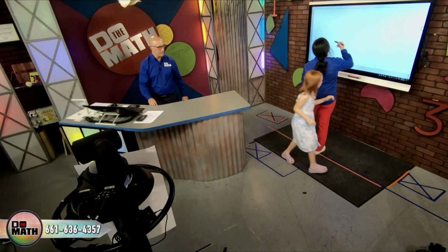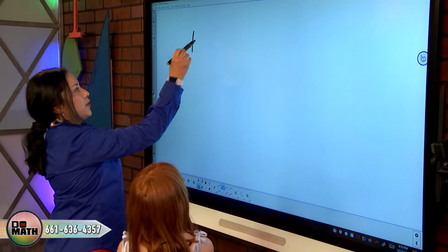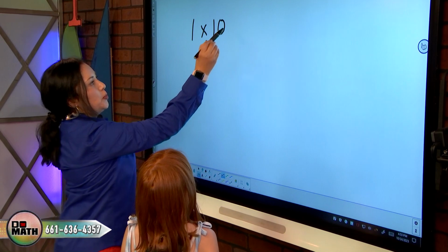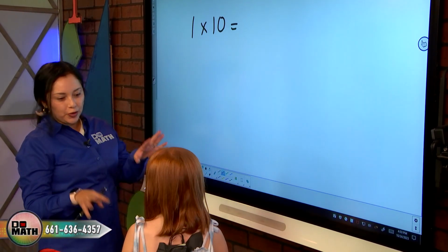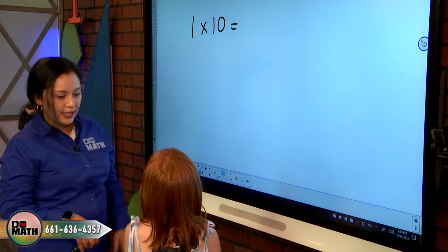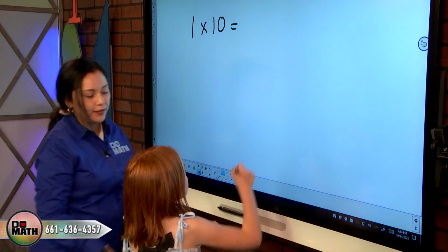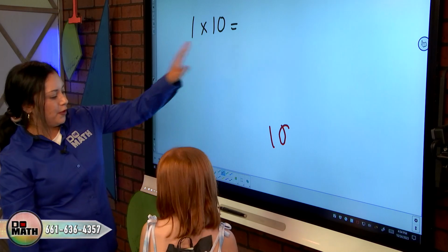You guys are going to do some multiplication. So you said you were working on your tens, right? So let's go ahead and start with just a basic 1 times 10. So one group of 10. And you were just telling me that you love muffins. And so I want you to think about it as one group of 10 muffins. How many muffins do you think you would have? 10. Yes, one group of 10 muffins would be 10.